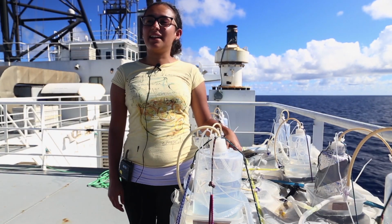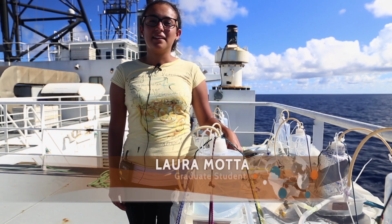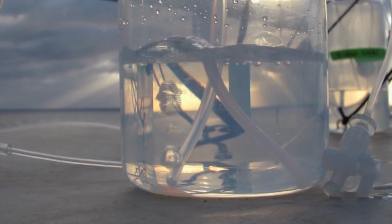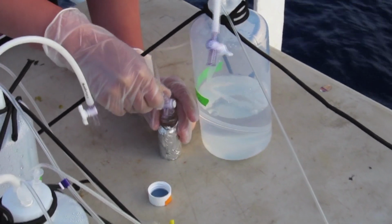My name is Laura Mota, and I'm here from University of Michigan, where I'm currently doing my PhD in geochemistry. We are in the Kilo Moana at Station Aloha, which is about 8 hours from Hawaii. And I'm here doing some photochemistry experiments in mercury. We're collecting samples to do mercury isotopes.